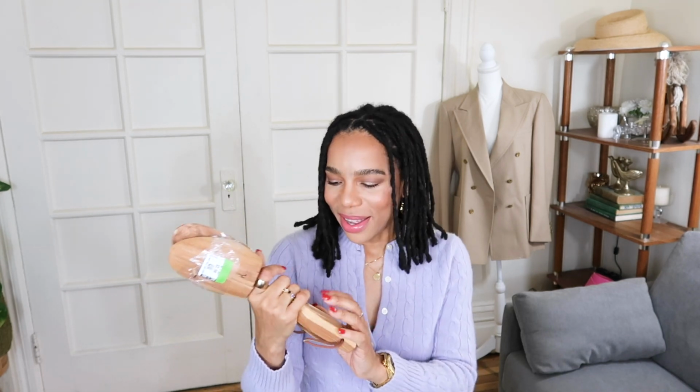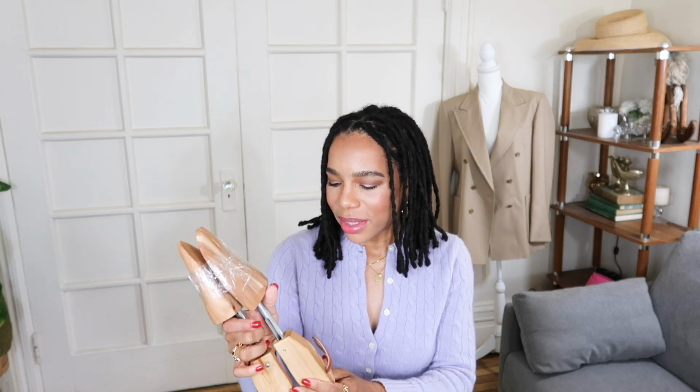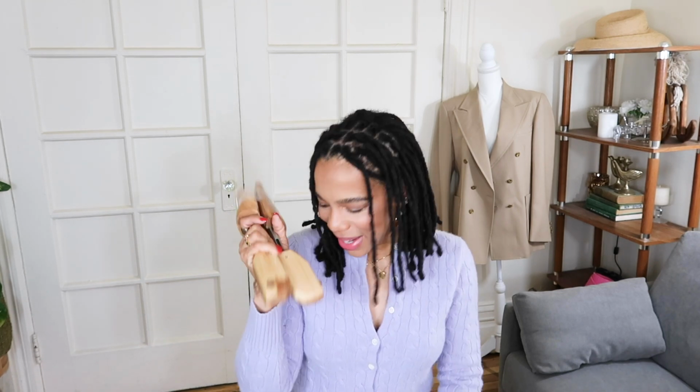And this was $2.99. So a really good price for a wooden pair. Because looking at the ones on Amazon, I think they were probably $10. So to get this nice wooden pair for $3, I think is really good. So that's the next thing I got.